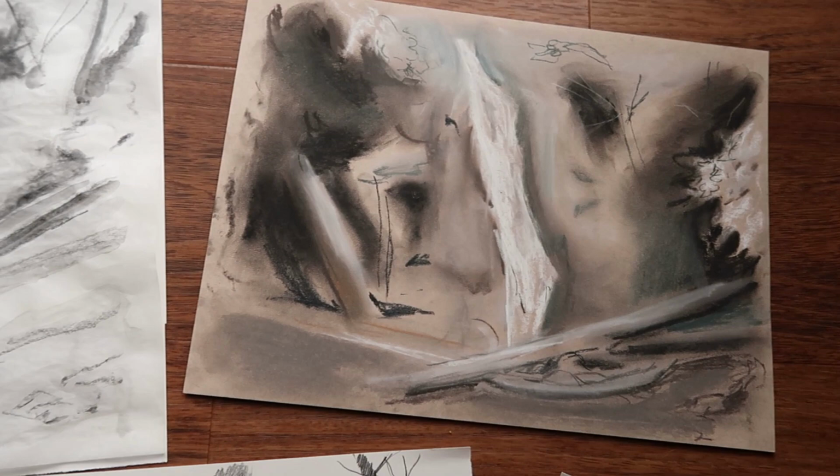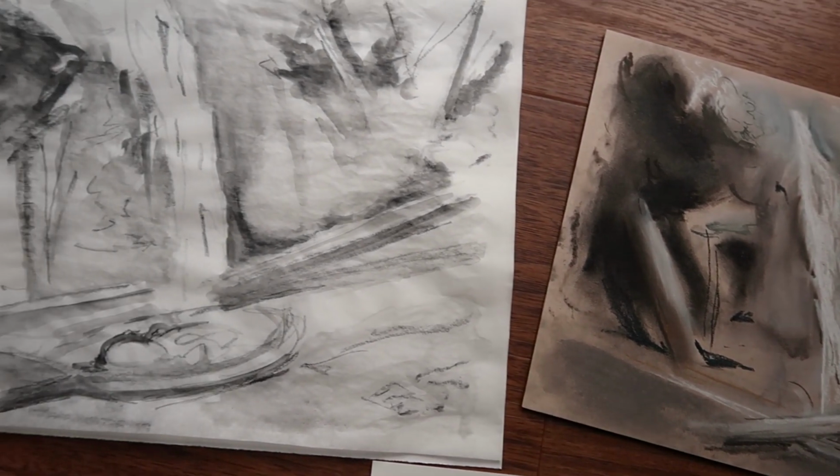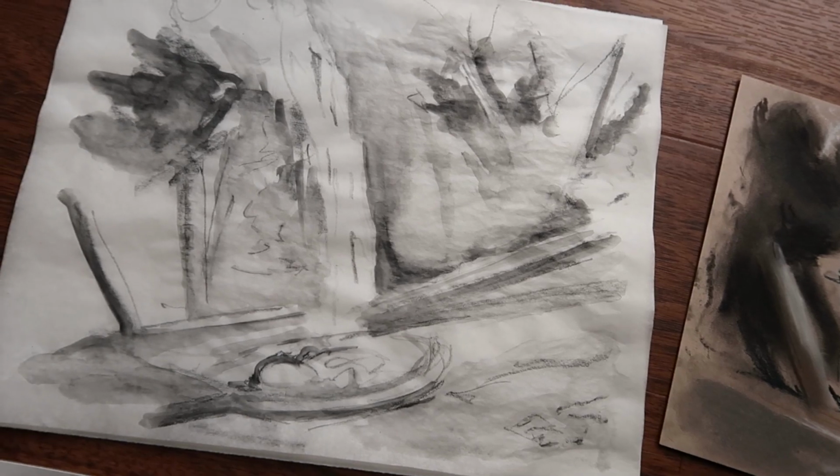I lean towards color almost as a crutch, I think, and I think sometimes my paintings aren't super successful because I don't have the understanding of value. So that is something I'm working on, and I think these black and white sketches that I did really started to help with that, and I'm going to continue that throughout my practice even after this little experiment.